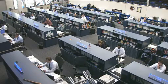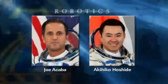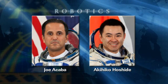Joe Akaba will be the one reaching out and grabbing onto that large, huge cargo craft with the station's robotic arm. He'll be backed up by Aki Hoshide. After that takes place, Aki himself will take over and we'll bring it in toward the International Space Station and get ready to install it to the bottom side of the Harmony node.